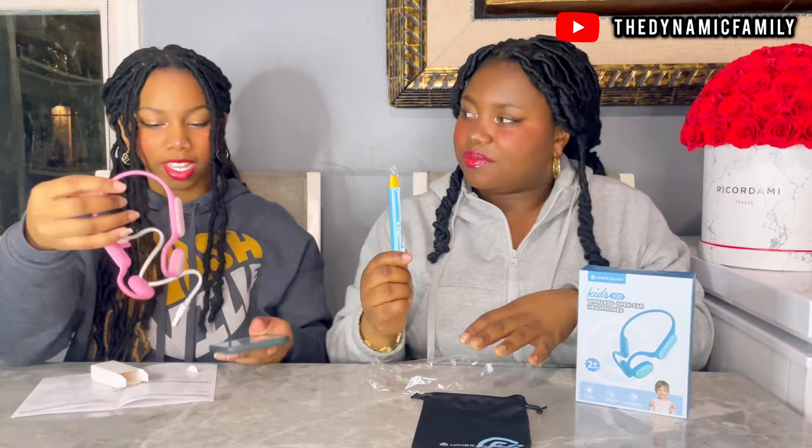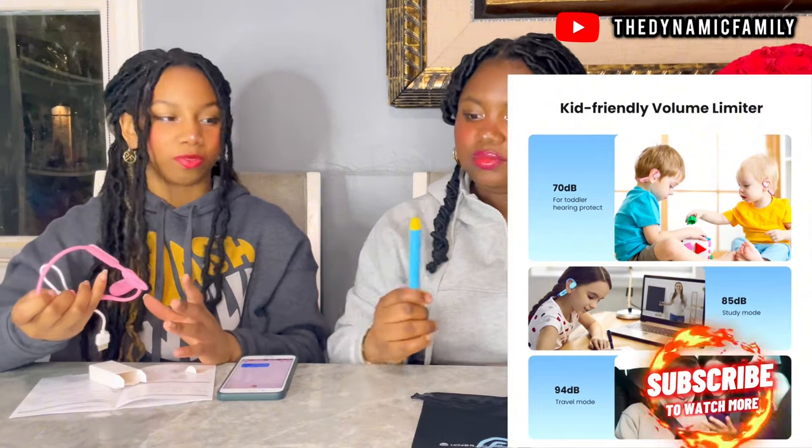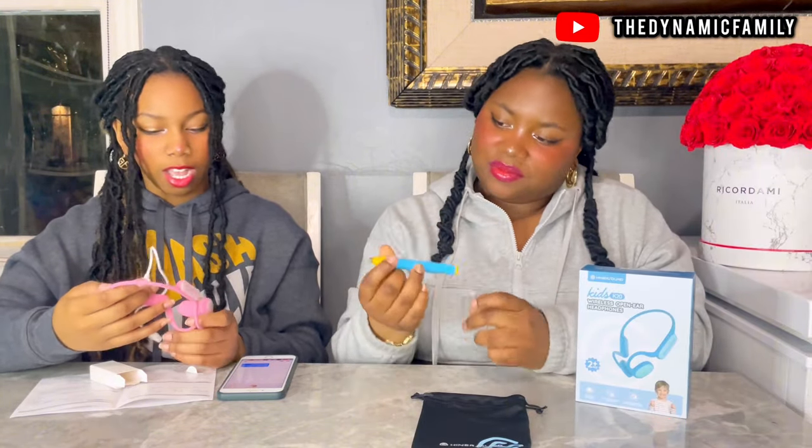Yeah, this is where it gets plugged in. Perfect if you want to show your child an audiobook or something with sound, guys. It's definitely amazing for your kid, your brother, your son, anything, guys. Yes, like I said before, they have an adjustable head size. There is a kid-friendly volume limiter that comes with these amazing headphones. What in the world? I guess that's maybe for cleaning? Maybe. Let's see. Check out their thing.